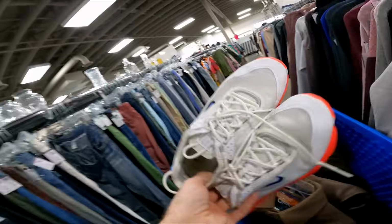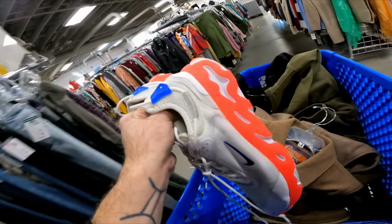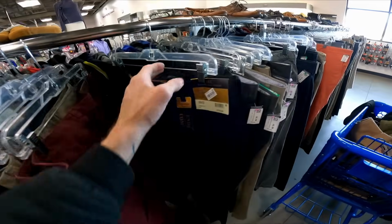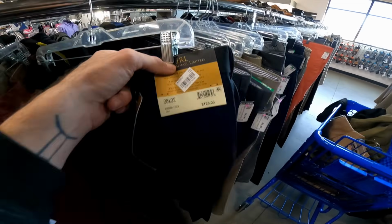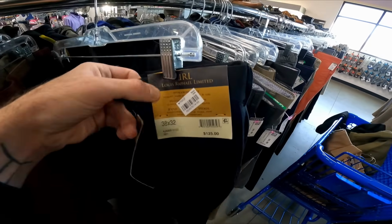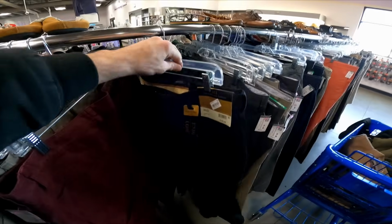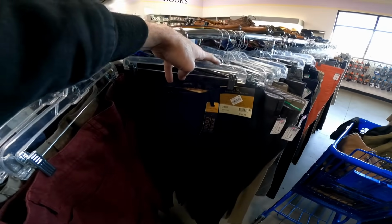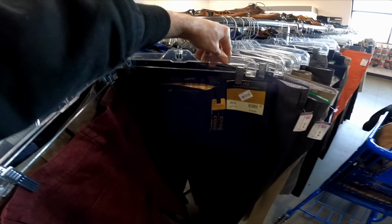And I think that's gonna wrap up the stop unless I find anything else on the way out. You guys will know in a second. So this caught my eye, but this is a fine example of how the MSRP does not always mean things are worth money. The MSRP of these pants is $125, Louis Raphael Limited. I looked them up, there's like only one sold and they sold for $10 at best offer. So definitely leaving those behind.